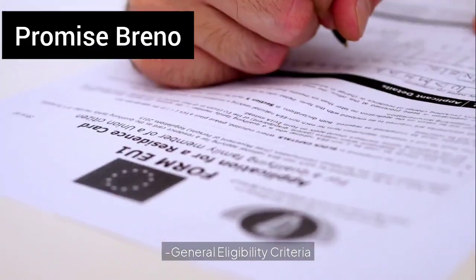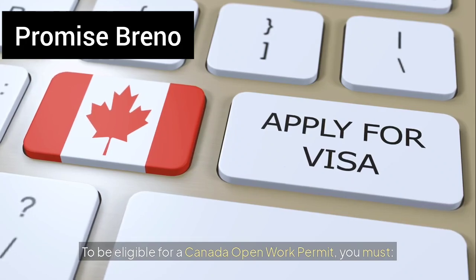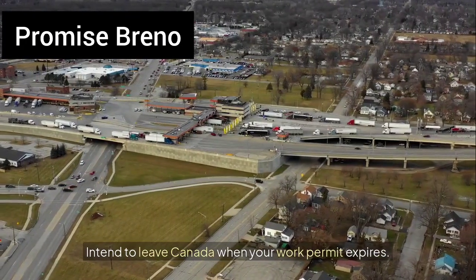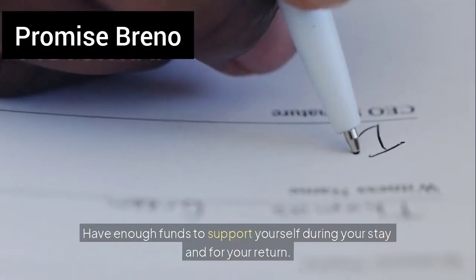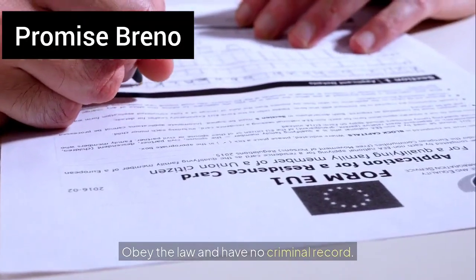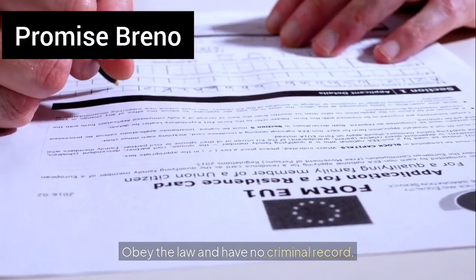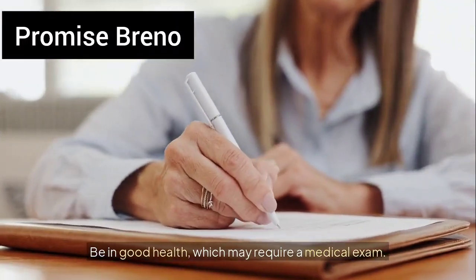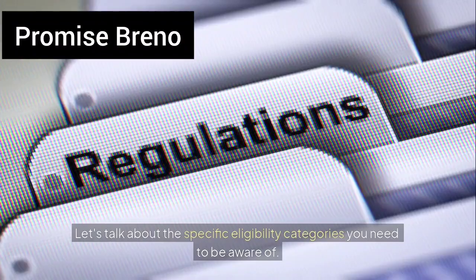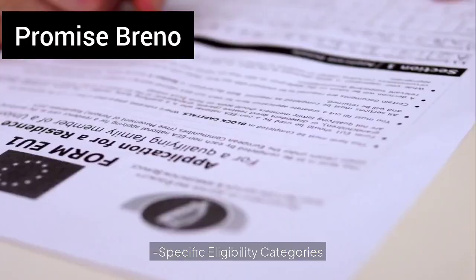General eligibility criteria. To be eligible for a Canada Open Work Permit, you must intend to leave Canada when your work permit expires, have enough funds to support yourself during your stay and for your return, obey the law and have no criminal record, be in good health, which may require a medical exam. But it doesn't end there. Let's talk about the specific eligibility categories you need to be aware of.